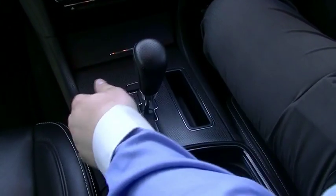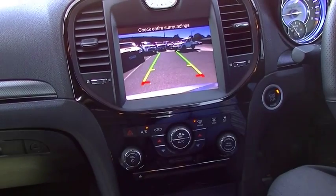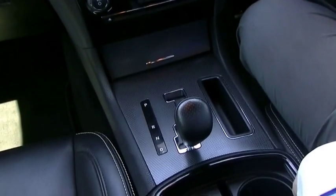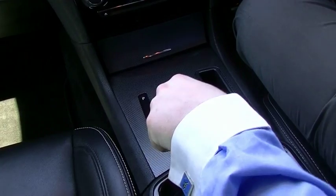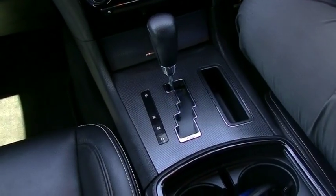Pretty simple, click it into reverse and we'll have to go back up to the screen. Big reversing camera there as well. As we go down, neutral of course, and then you've got D for drive. And you've got the paddles on the steering wheel, which is the way I would go, but you also have left and right here, which is pretty standard across the Chrysler line.